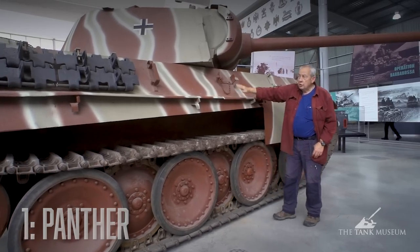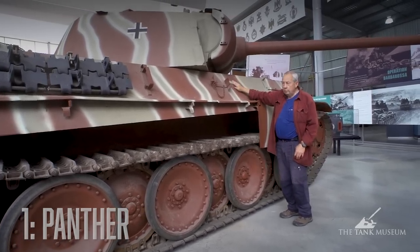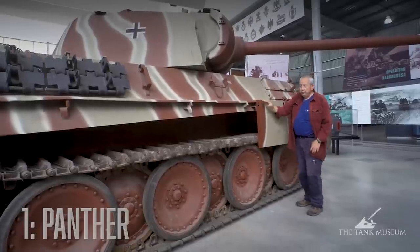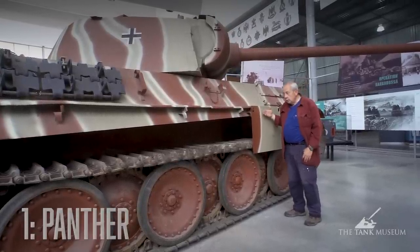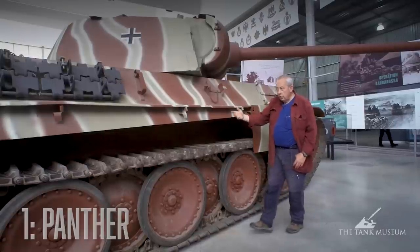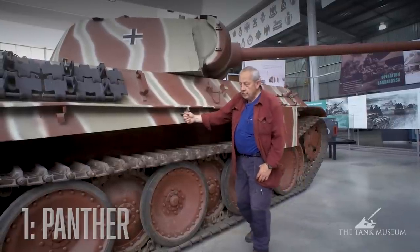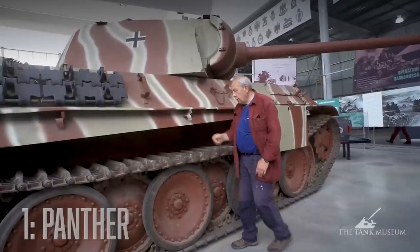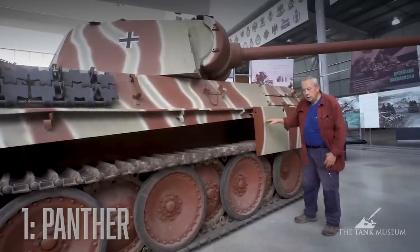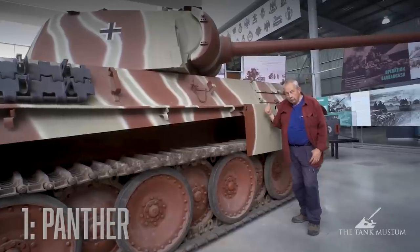This tank doesn't have Zimmerit on it because it was assembled after the war in British Army workshops, but it does have this piece, which is called Schürzen, which is the German for skirts. These were bolted on the sides, or hung on the sides, in fact, so you could take them off. If you fired an anti-tank round at it, a hollow charge, the idea was that it would hit the skirts and explode before it got to the main part of the tank.